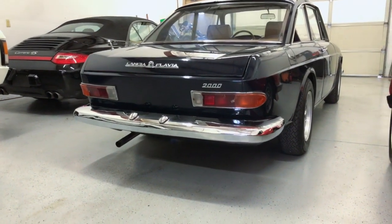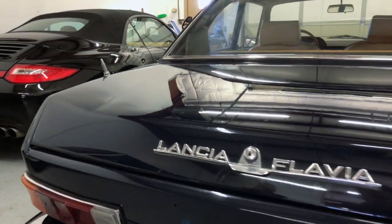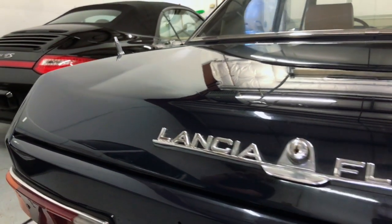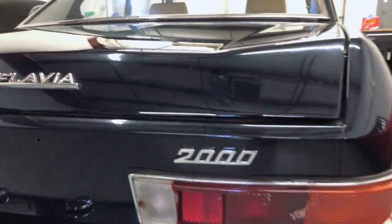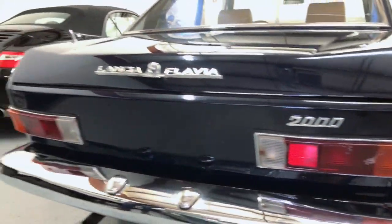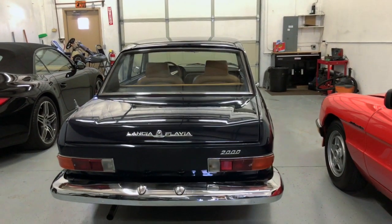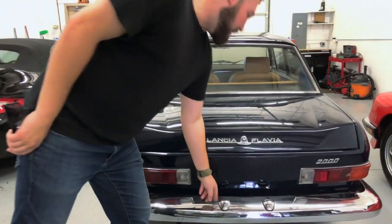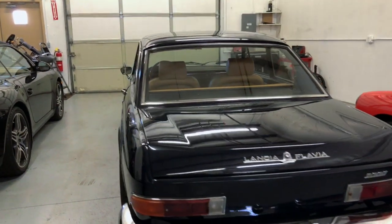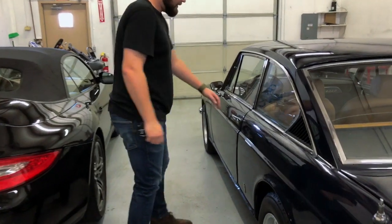This car passed MOT in the United Kingdom, and what that is, it's not necessarily an emissions test, but more of a roadworthy test. So I'll show you that all the lights work, but take my word for it, because this car was legal to drive on the streets in the United Kingdom. So it had to pass some stringent tests, making sure that all the lights work, including the license plate lights. Let's go ahead and take a look at the interior.